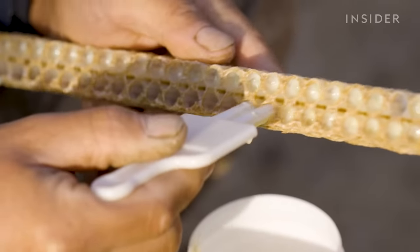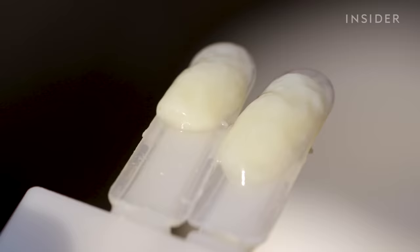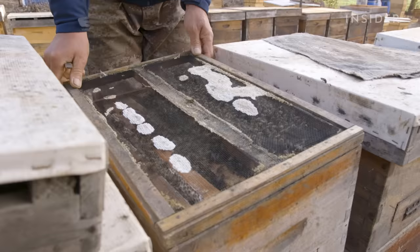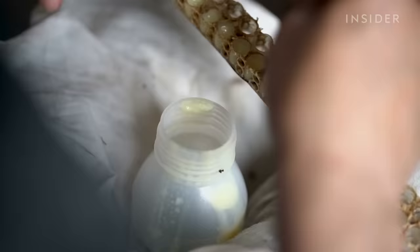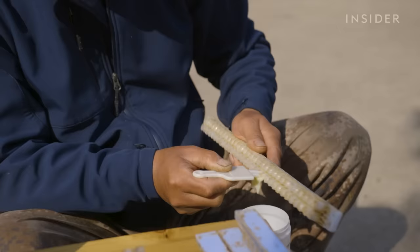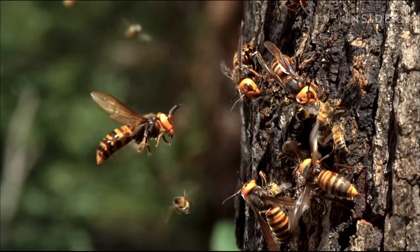This sticky, white, milky cream is royal jelly. And within a hive, it's especially reserved for queen bees. Also known as the superfood of the beehive, it is more nutrient-rich than honey and is 20 times more expensive. Queens live 50 times longer than other bees.